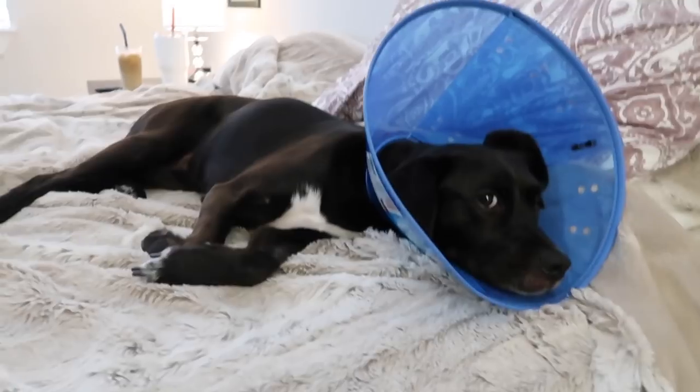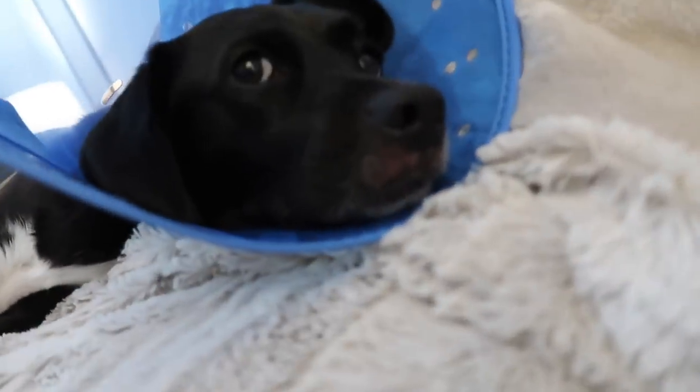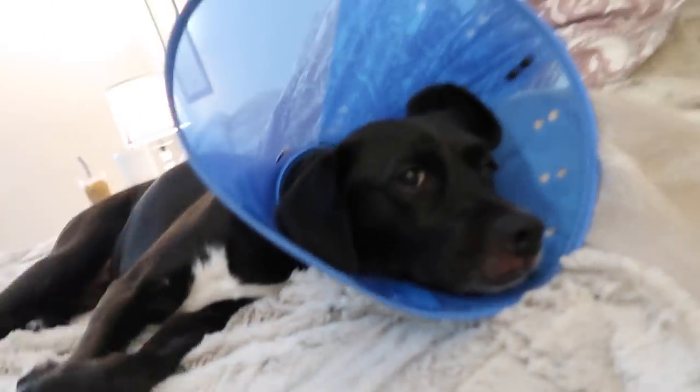Anyways, Harley is having an allergic reaction to something. I think it's the grass that's around my building, but I'm not sure. And her paws are swelling up. They're like 12 times the size. Look at her face. She's got an allergic reaction on her face because she can't stop licking. That's why she's got the cone. A really bad allergic reaction.